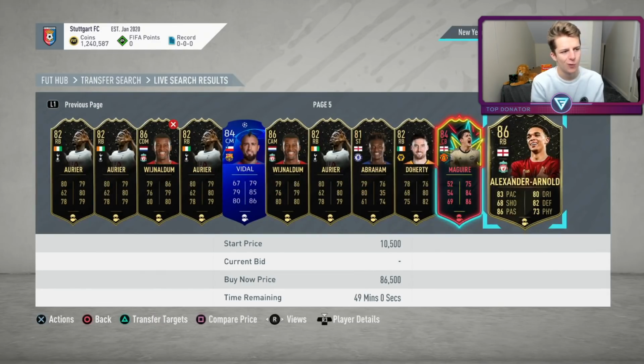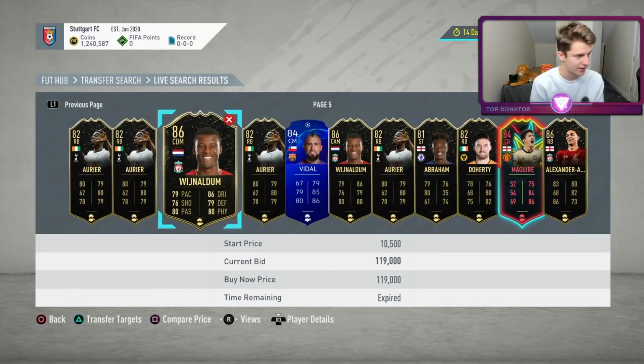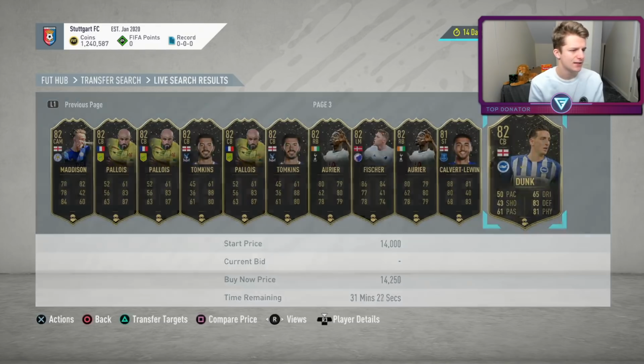That Trent's 91 with a Shadow. Wijnaldum's about 120k with a Shadow, which he just sells on right there. Mendy's about 80k with a Shadow. Second informed Doherty's 25k with a Shadow. So I said stay away from Doherty, but second informed is really good. See if there's any Hunter deals.